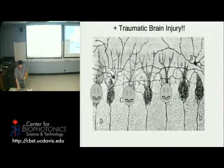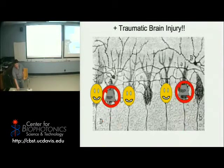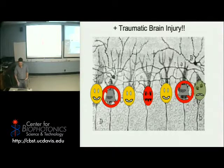So the typical thing is there's a traumatic brain injury. Some cells survive. Some cells die. Some cells tend to have abnormal formations. Like they'll start firing when they're not supposed to fire, or the opposite, not firing when they're supposed to fire. They can form connections with other cells they didn't have connections with. There's also probably some cells that are just stuck out there doing nothing or doing random things, not necessarily harming the system.